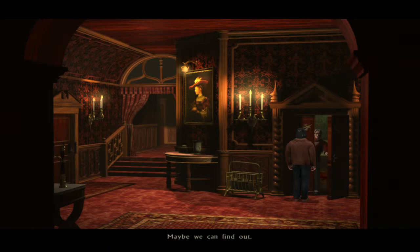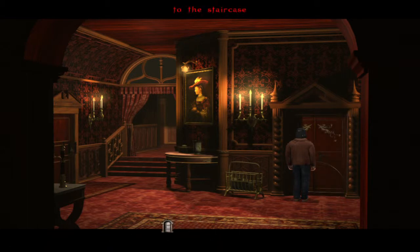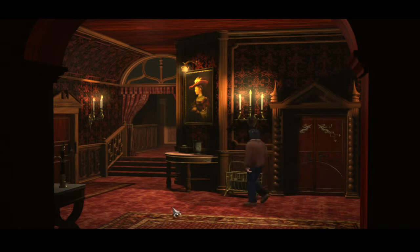Maybe we can find out. Who could have brought a picture of some madman to the castle? And why? I must go now. Right then. I'll return to my work. Who could have brought it here, and why? See it all tomorrow in Black Mirror.